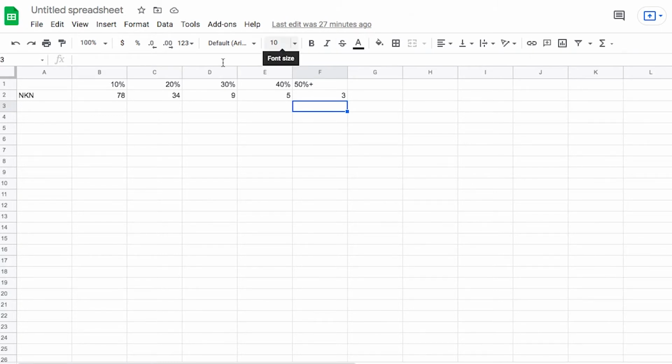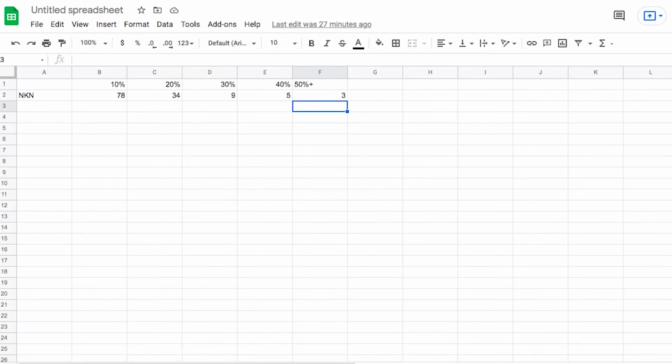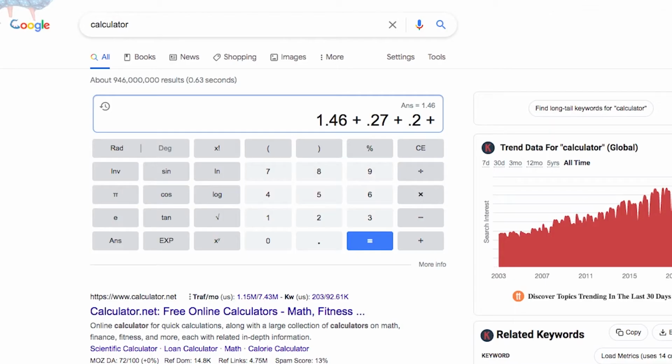So 20%, instead of making about 1%, you're making 2%. So 34 times 2% is 68%. So now you have another 68%. So we're going to add that on. 146%, or so 3% times 9, so that's another 0.27. 40%, so 4% times 5, so plus another 0.2. And then 50% times 3, or 5% times 3, is another 0.15.